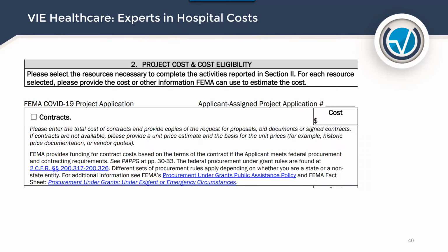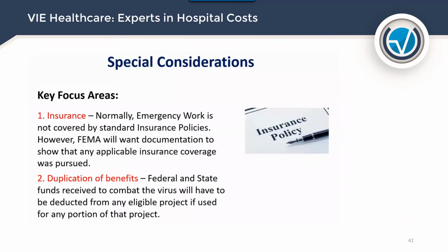I took a snapshot of the application because procurement under grants public policy is so key. Again, you'll get that after the webinar, but there are a lot of rulings. There's a lot of details under those policies and procedures that we have to follow in order to get the FEMA recovery cost. And there's some special considerations.